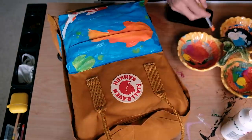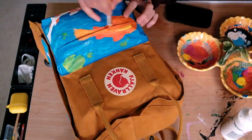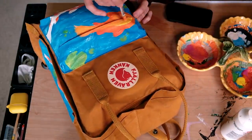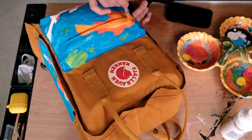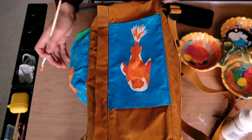As for this, I don't like how it basically turned up all orange, so I'm gonna add some yellow highlights. One here. I'm really not trying to care about blending, I'm just trying to make it look like it has some highlights to it. So like that, there. And now all we have to do is let it dry.